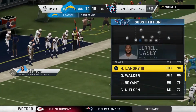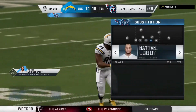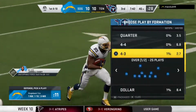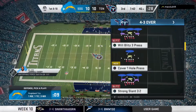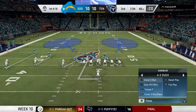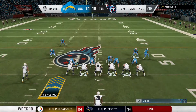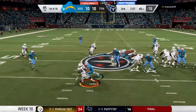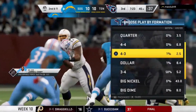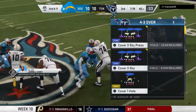Fresh out of the locker room, they hit him with a gain of over 20. A big hitter to start the drive has him up near midfield here for 1st and 10. And he'll give it here to his running back. And he is met in his tracks behind the line of scrimmage. It's a loss of a yard there, and now 2nd down.